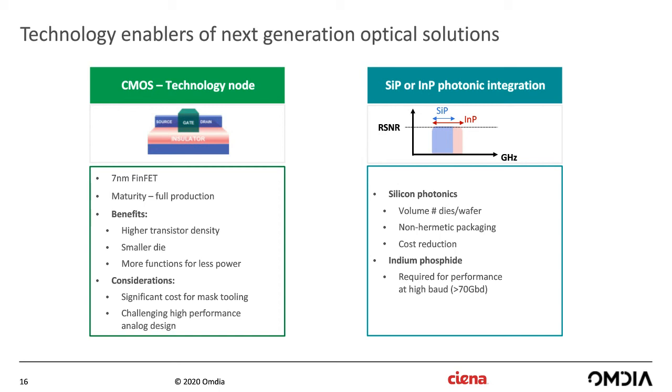So silicon photonics leverages a high-yield fab process, so you can get many more dies per wafer. It's easier to manufacture, and you can achieve a very high level of integration, all of which helps to drive down the cost. Indium phosphide is widely used and deployed as well. It's required for getting to those higher speed electro-optics, to get a higher level of electrical bandwidth for these high baud signals, and it's ultimately what gets you to these 800 gig line rates.